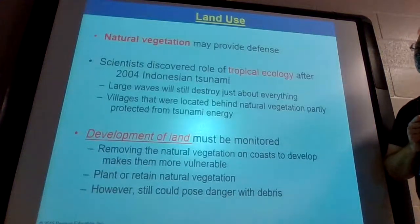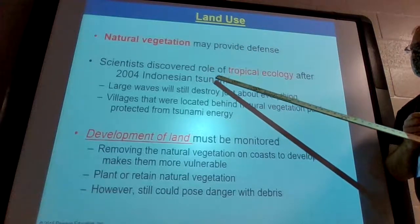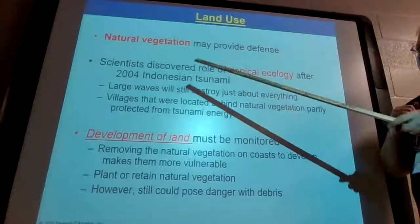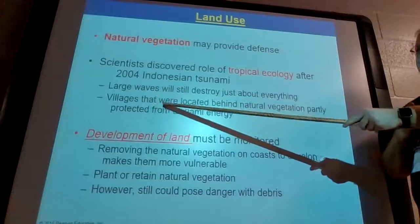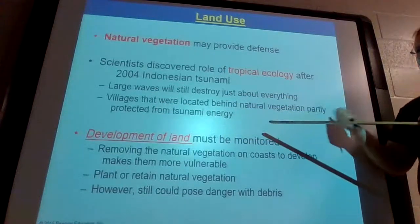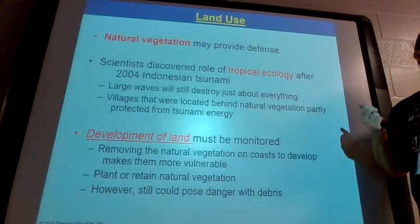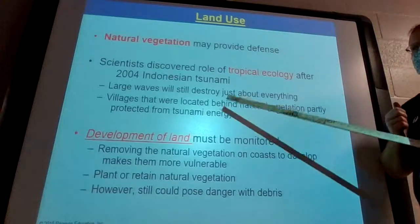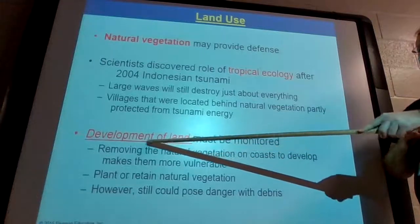Land use and natural vegetation may provide a little defense. If you have some trees along the shoreline, big thick forests, those are going to resist a tsunami a little bit, although not a lot. Scientists discovered the role of tropical ecology after the 2004 Indonesian tsunami. Obviously, large waves are still going to destroy just about anything. What they found in the 2004 tsunami was that villages located behind natural vegetation were partly protected from that wave. So if you've got trees on the beach, maybe it's not a bad idea to leave them there. We know your view would look a lot better, and maybe you get some more tourists if you clear all those trees off the beach. But if you leave them there, it could help you out and be a little bit of natural protection.